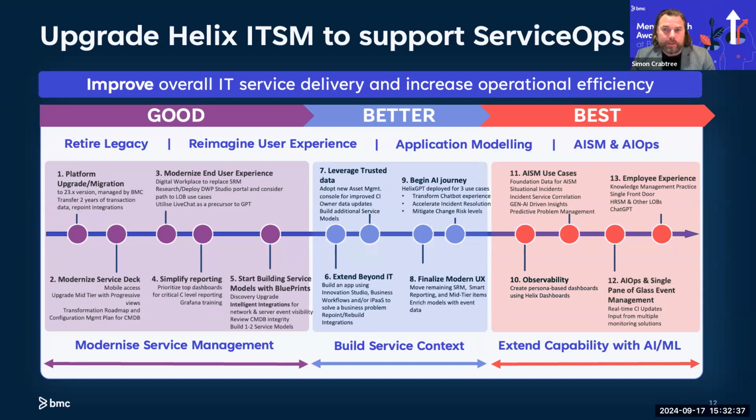Look, and this next slide just has a whole lot more different use cases that you can expand in similar frames. This Good, Better, Best framework is what we're talking to all our customers about when they're asking us, how do we get to ServiceOps? How do we deploy ServiceOps? And I'd encourage you to leverage it as well.